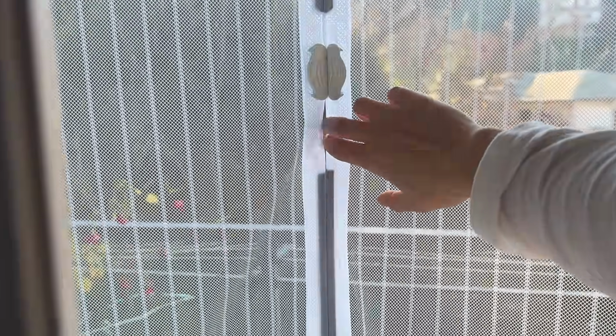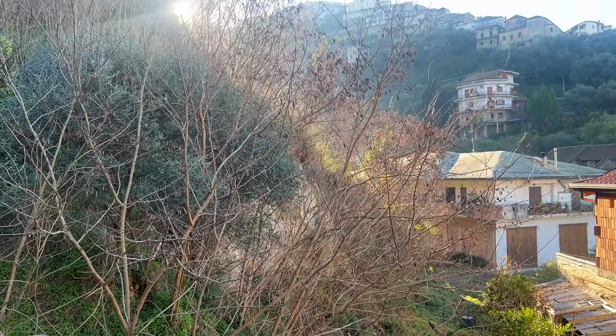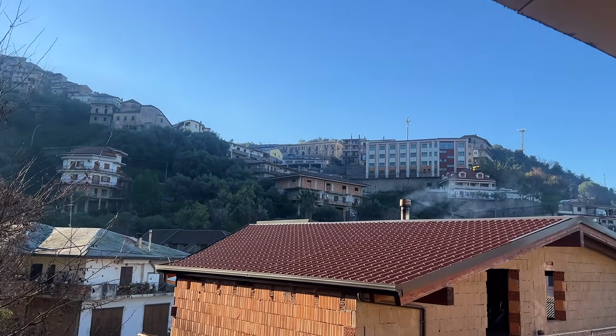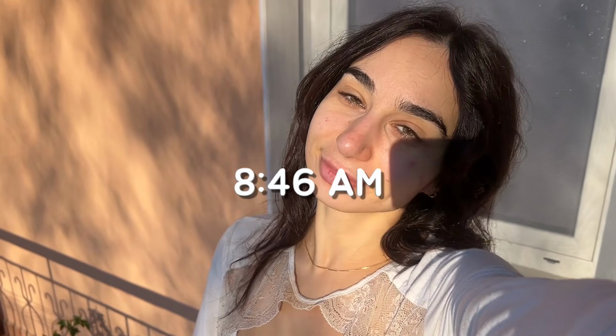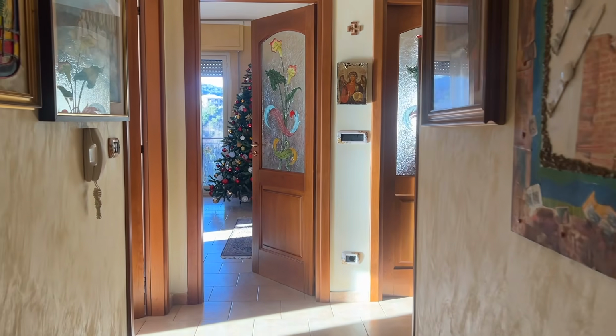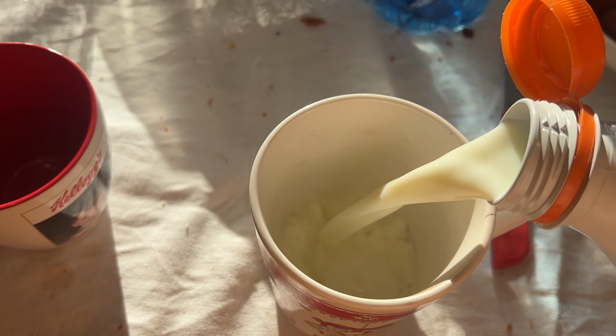Good morning! It's already another beautiful day in Calabria, and this morning I decided to have a cappuccino for breakfast and a fresh orange juice.